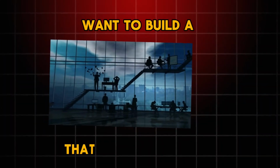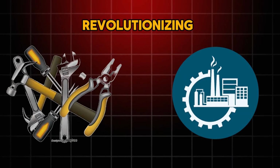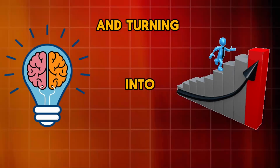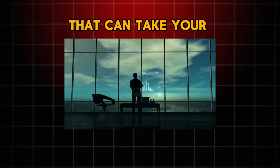Want to build a business that truly stands out? We've discovered the most powerful and profitable machines of the year. Tools that are revolutionizing industries and turning ideas into success stories. Get ready to explore game-changing innovations that can take your business to the next level. 1. Wood chipper grinder machine.